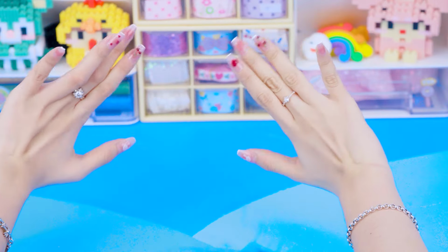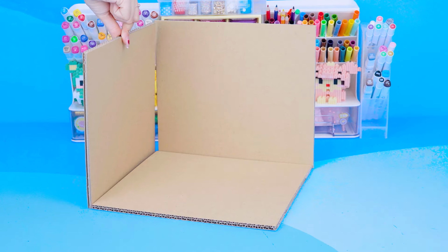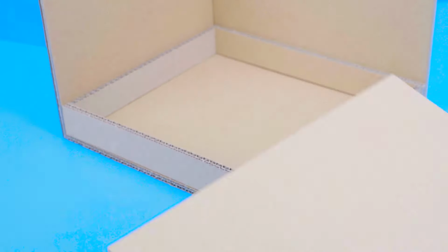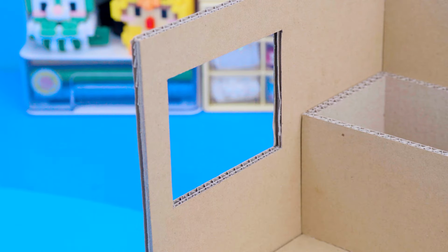Hello everyone! Welcome to DA House. I have an idea with Losto. Now today, the main part, I would share how to make a rainbow stair, kitchen and bedroom and more things from cardboard and clay. Hope you like this.